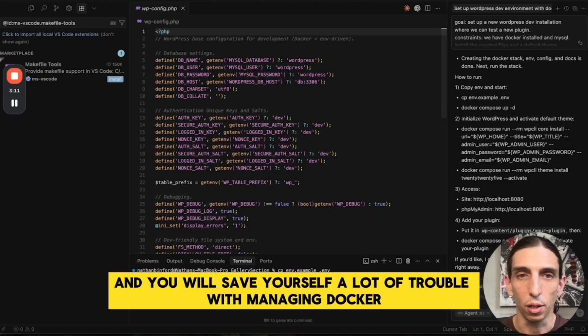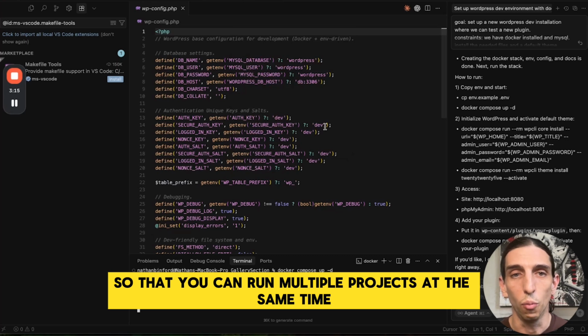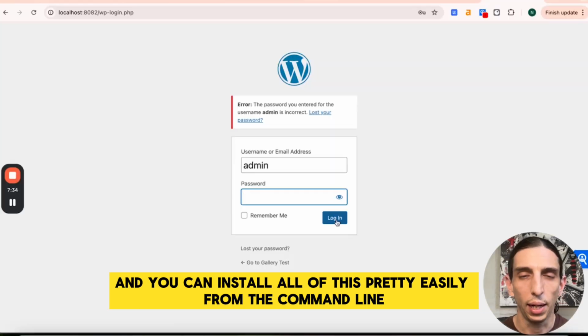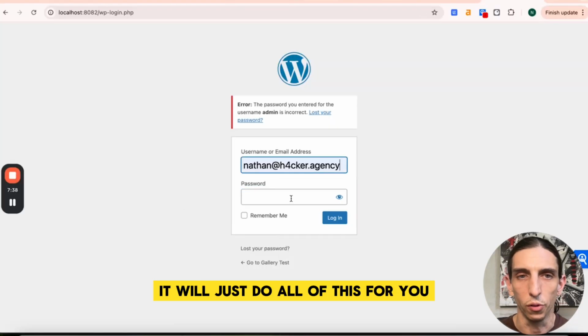with managing Docker. Docker is simply a container for your development environment so that you can run multiple projects at the same time, start and stop them easily, and delete and remove them and all the various files easily. And you can install all of this pretty easily from the command line. And if you're using an agent, it will just do all of this for you.